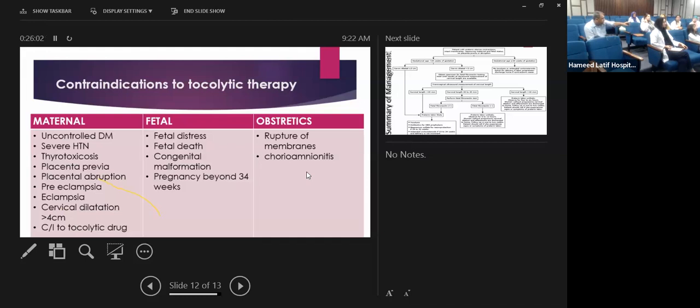Anybody seen a thyrotoxicosis storm? No. It's an emergency. Previa is an emergency. Abruption is an emergency. Preeclampsia, eclampsia, cervical dilatation more than a certain limit is an obvious contraindication. Contraindications, you will talk later.